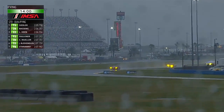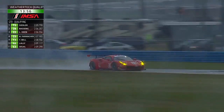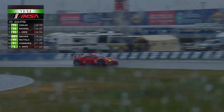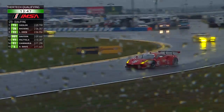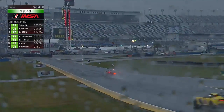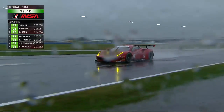Again, it's been raining pretty hard since the GTD cars completed their 50-minute qualifying session. So the track now is back to where it was before this entire qualifying session began, i.e. pretty horrible. So it is very, very easy to make a mistake out there, and the drivers have got to be a little bit careful. See, some of them giving themselves a little bit more room compared to everybody else.